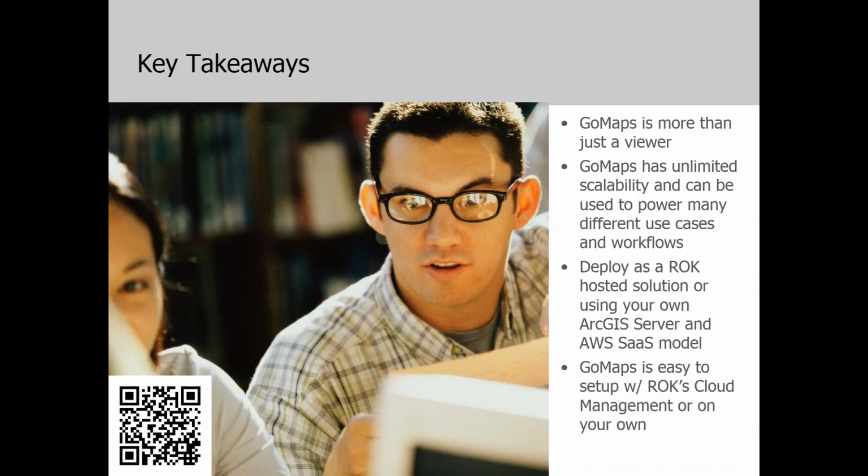So, some key takeaways from this talk. As I mentioned earlier, GoMaps is more than just a viewer. It's great whether you're doing mapping, reporting, or spatial analysis. It's a wonderful tool for all of that. It can be accessed anywhere, anytime, on any device, assuming you have the internet. And you can enable a large set of users as well. Whether it's just you in the office, a small team of people in your office, or you want to release it to the public, it's a great way to disseminate information.